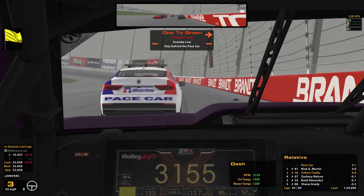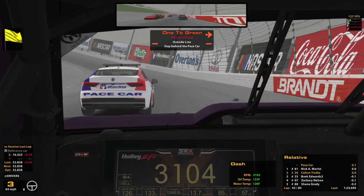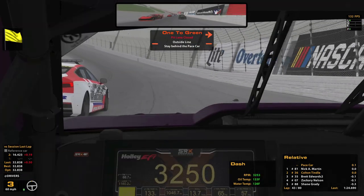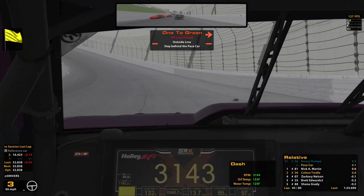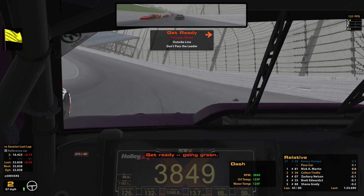I think the guys are right behind us on fresh tires, so they're probably going to be going around us real quick. I think we might be able to hold on through the first two corners potentially, but once we get to 3 and 4, I bet they've got a ton more speed.